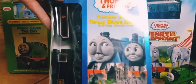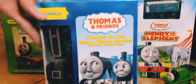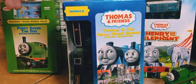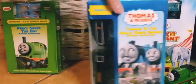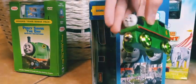So right here we have probably one of the most cliche and generic Thomas titles, Thomas and the Really Brave Engines and Other Adventures. Do I really need to say more about that title? Anyways, on the bottom right you have Donald and Douglas, which coincidentally, Donald is right on the side here, just like how Percy is inside of his DVD. It's a shiny, colorful blue. This was released in 2006, while the other one was released in 2005, which is why it says 60th anniversary Percy on the bottom of Percy right here.